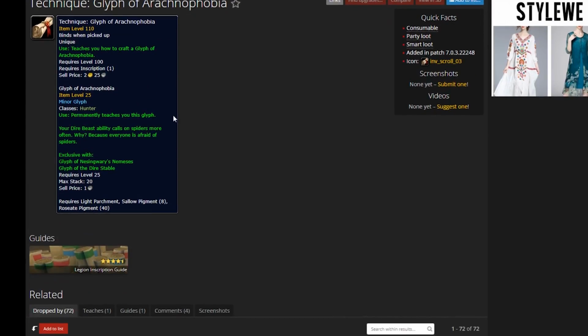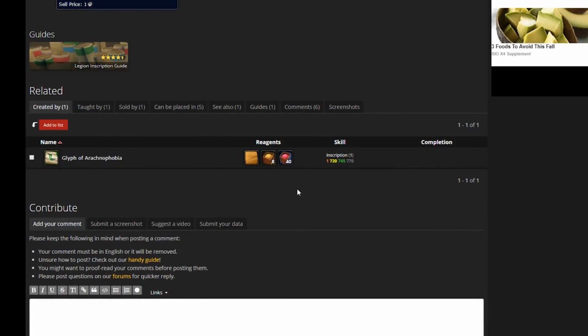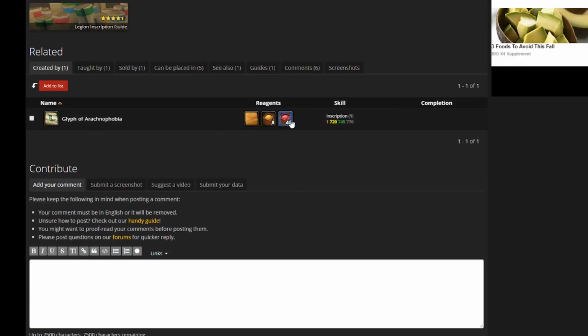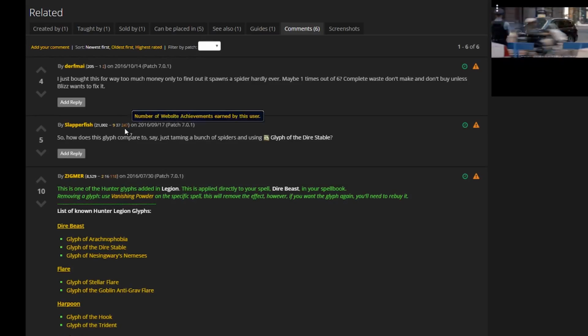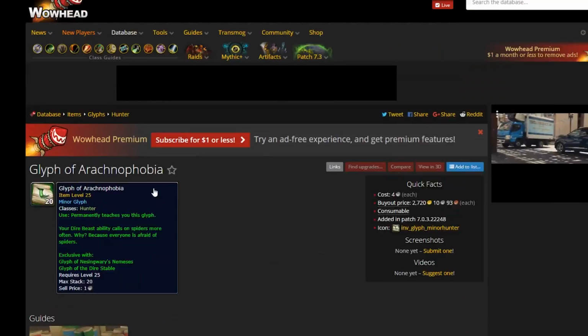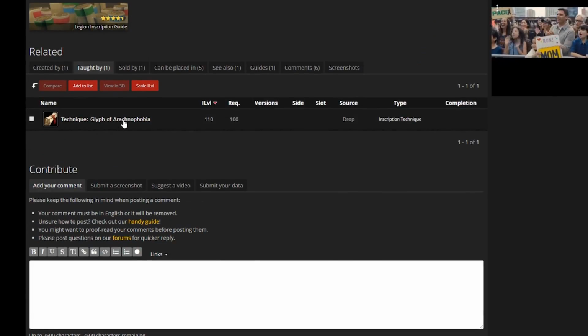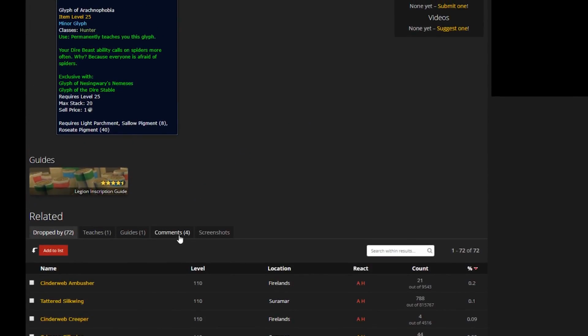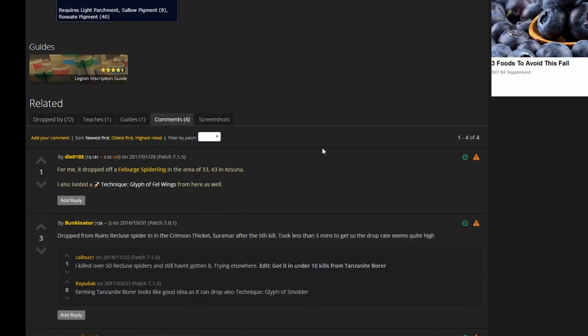Glyph of Arachnophobia. Let's say I want to see what it's made from. There we go, I've got the reagents down here. If I want to find out interesting information about it, I can go down here, see other things that are related to it. I can see the buyout price and how to get it. Oh, what's that? Yeah, you get it from killing spiders in Legion.